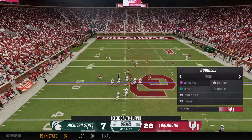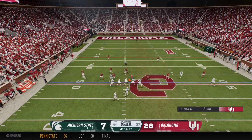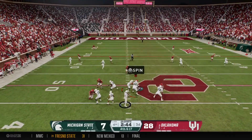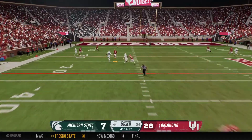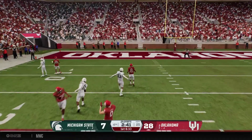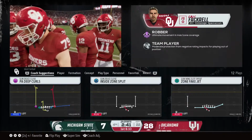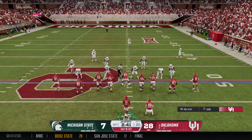Down by multiple possessions. They can't come up empty on this drive in the fourth quarter. They'll go for it on fourth down. Fires to the wideout. And it's incomplete, and this defense makes a fourth down stop. So Oklahoma has it again, and here comes the offense.